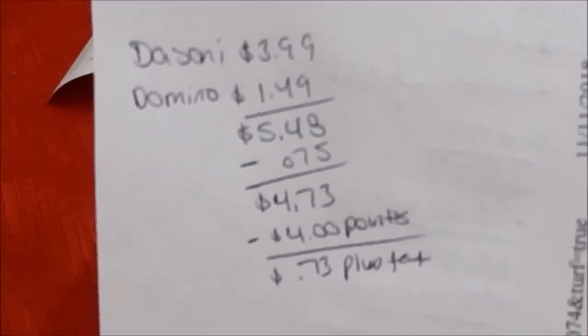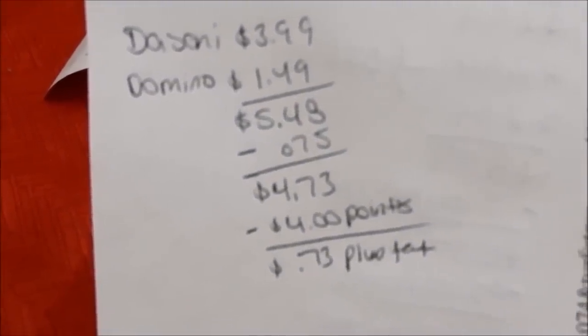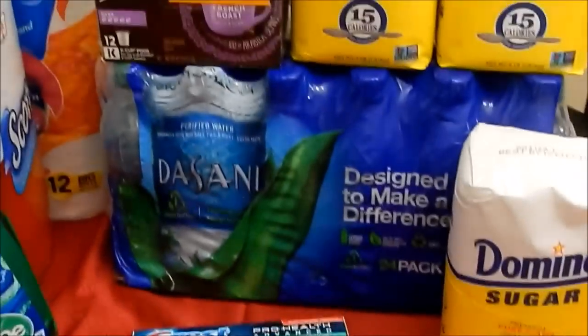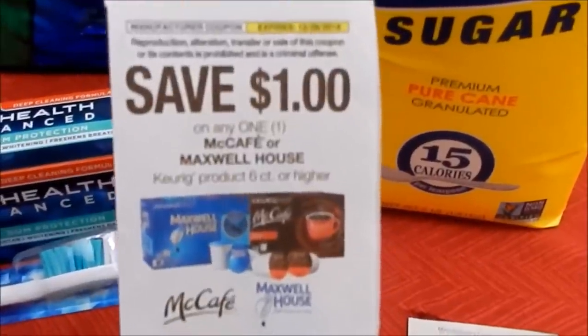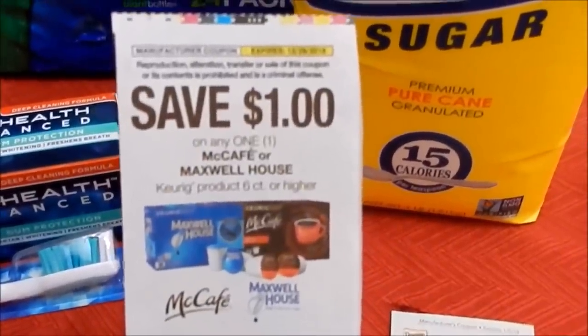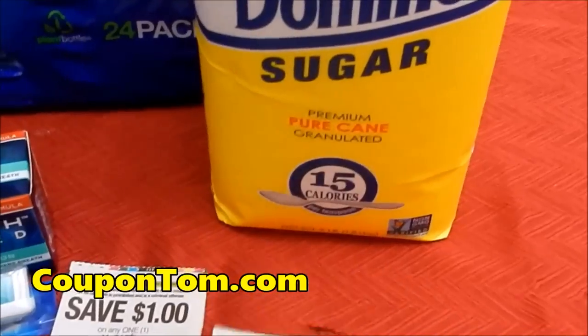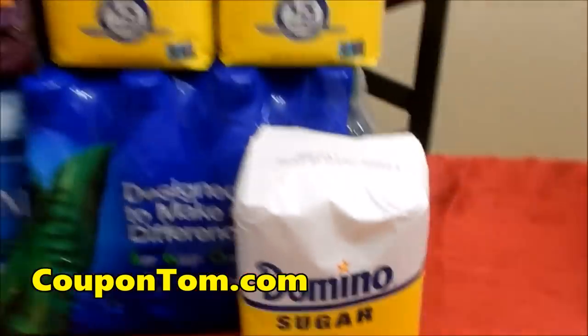So $5.48 minus that 75 cent, so that would be $4.73. I utilized the 4,000 points. 73 cent plus tax is what I ended up paying for the water as well as the sugar. And then let me show you the coupons here. And these are insert coupons. Remember, guys, you can go to coupontom.com to locate which insert a coupon came from if you're unsure. So there you have it there.